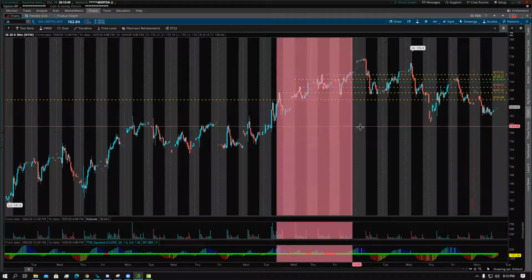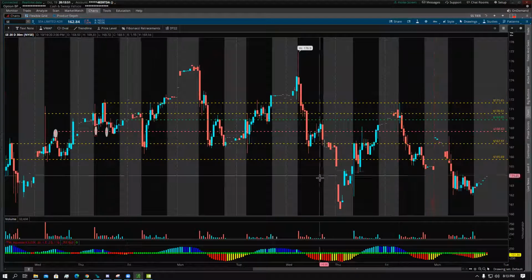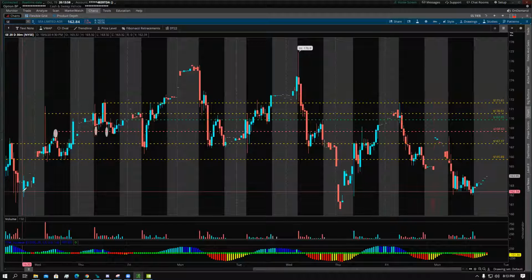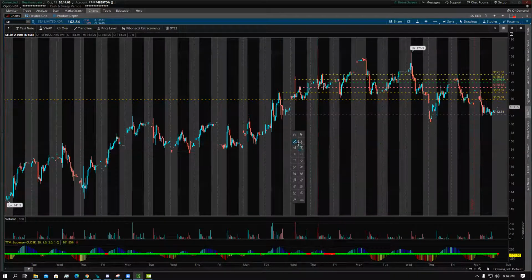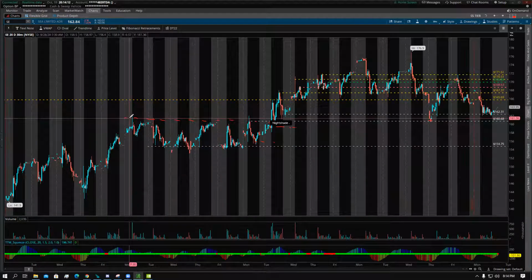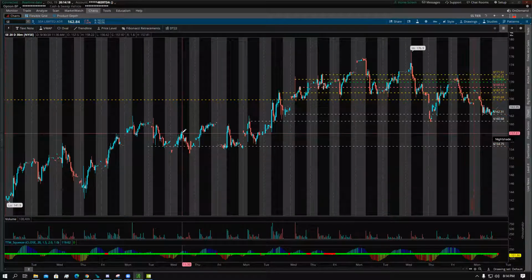SE finally dumped. This was bound to happen. Stock's been running nonstop since April. Yeah, if it doesn't bounce off this level, you can see down there very easily. And then potentially here in these two lines. It's a nice little range right here. So you can just draw lines right here, those two numbers, if you want to pick a range in case the stock continues to dump.